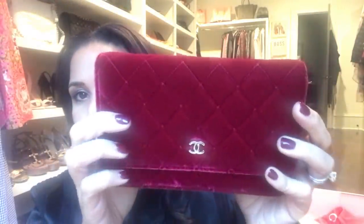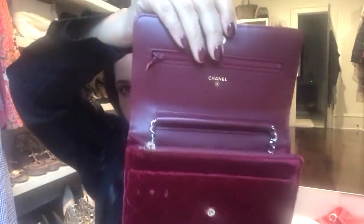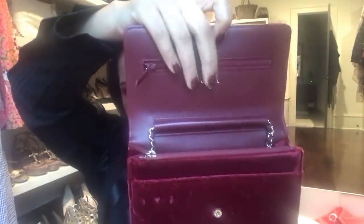And it is this beautiful, beautiful wallet on chain. Of course, you guys know what attracted me to this. It was first of all the color, but second of all the material. This is a velvet material. It's got a champagne gold, kind of like a light gold hardware on it. And it is absolutely beautiful with the sort of burgundy leather interior and the beautiful burgundy chain.